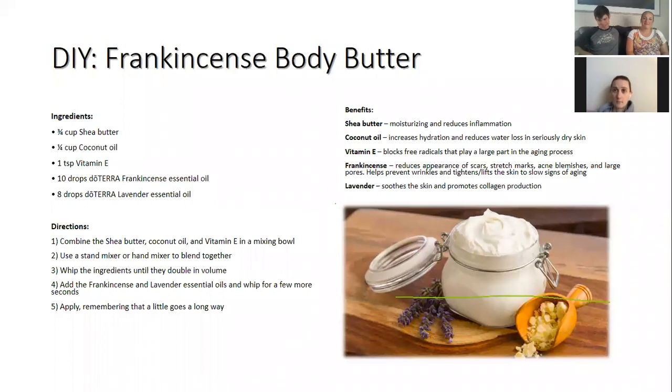Okay, so we have some DIYs. I love DIYs. That's why I always include them, because I want people to know what they can make with the oils. So this one, you'll have to buy some additional things from your grocery store. You'll need shea butter, coconut oil, vitamin E, and then you're going to use frankincense and lavender. But you can follow the directions.